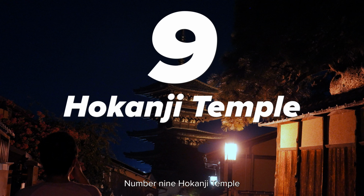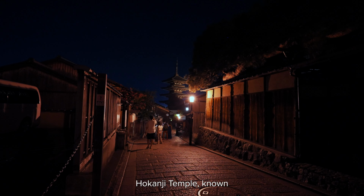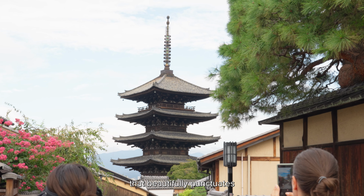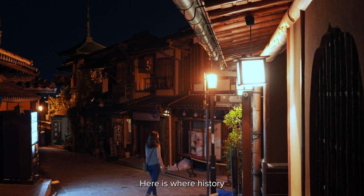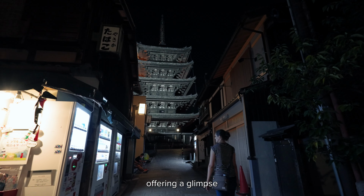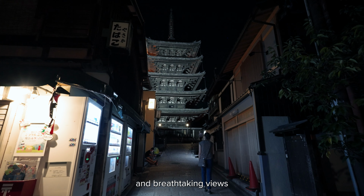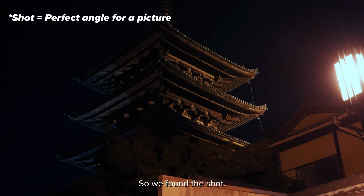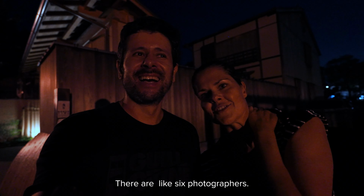Number 9, Hokkanji Temple. The iconic Hokkanji Temple, known for its 5-story pagoda that beautifully punctuates Kyoto's skyline. Here is where history and beauty merge, offering a glimpse into the city's past and breathtaking views of the surrounding area. So we found the shot, but of course, there's people here. There's like 6 photographers. I know, everybody's here.